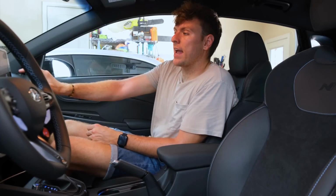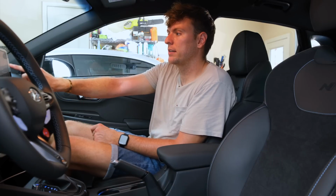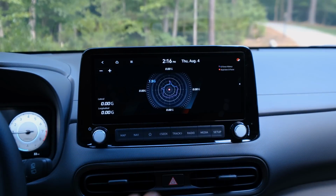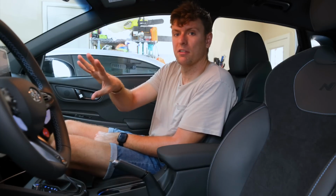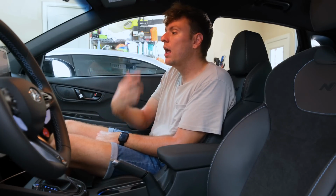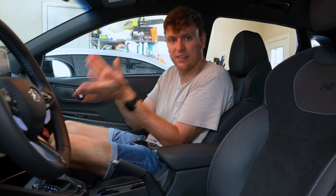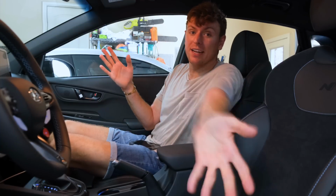So it does have the N mode, which I guess is the only differentiating factor. It does have launch control. It has a G-force display. It shows you the throttle, the oil temperature, the lap timer, the brake pressure percentage. You're able to get a lot of those stats in the gauge cluster as well. It offers a lot of really cool sport features, and of course, that's what people are buying this for. So, without further ado, let's take this out on the road.